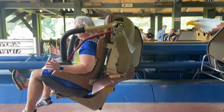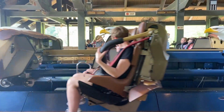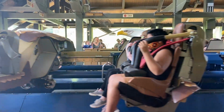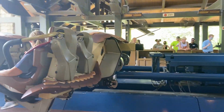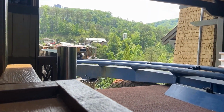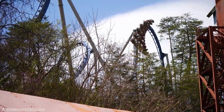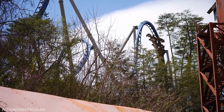This is where the genius of Dollywood's creative team comes into play. They wanted a B&M wing coaster that would dominate the skyline, but needed to make sure it fit into the area. So what did they do? They made the coaster and trains themed to eagles soaring through the mountains and above the park, with you riding on the wings of the eagle. Bravo, Dollywood, bravo. So let's move on to the ride experience itself.